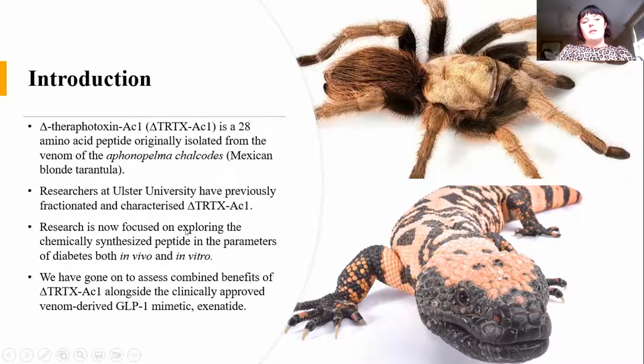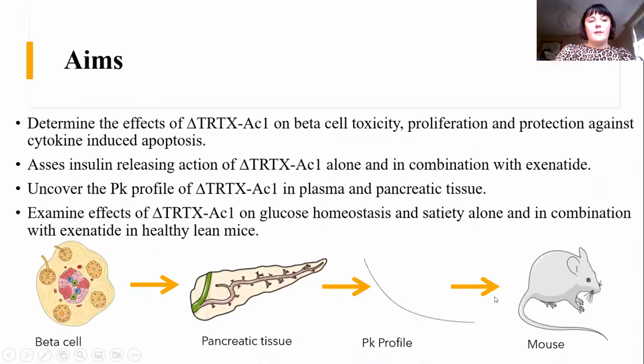Throughout this talk, you'll hear me refer to carboxylated and amidated. The carboxylated peptide is basically how the peptide is found in its natural form, but we've also gone on to assess amidation of the peptide to see if it has any increase in potency or stability. And we've also gone on to assess the effects of delta TRTX alone and also in combination with exenatide, which was extracted from the Gila monster.